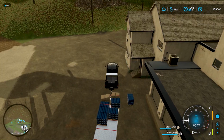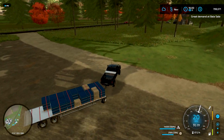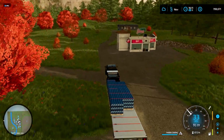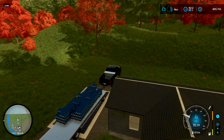Very nice. Well, that didn't like the way it loaded. All right, 14,000. Let's go drop this wool off and make our way to Hoot's place. Very good. On to our next stop. And here we are at Hoot's place. Just, yeah, really want to know what they're doing with all this stuff. Let's get it sold. Very suspicious.